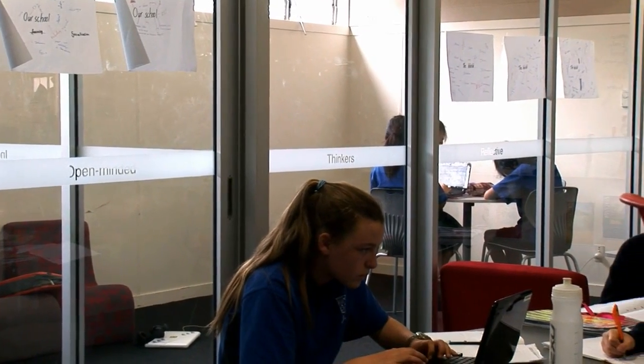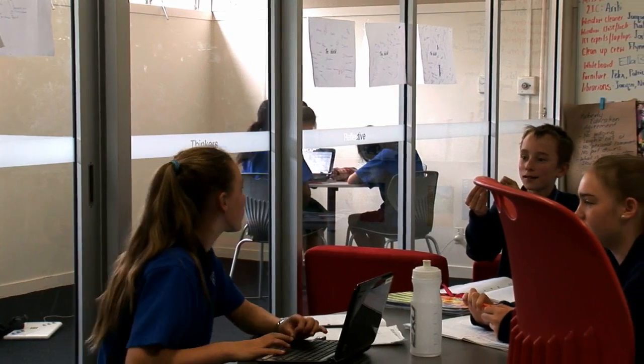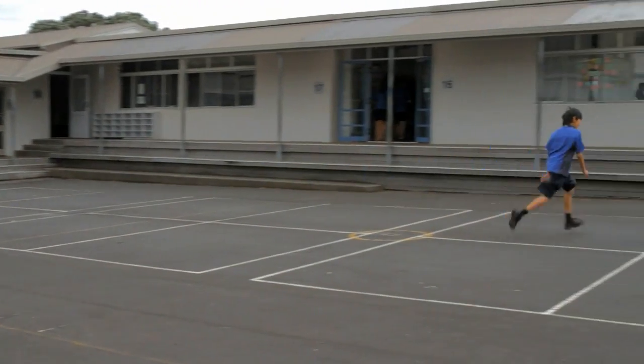The actual property side of things is probably the easiest part. The pedagogical approach across the school is the hardest part. As I said, we've worked on that for the last 4 years or so. A good teacher is always going to be a good teacher, but a good teacher with the right learning environment is going to be a better teacher.